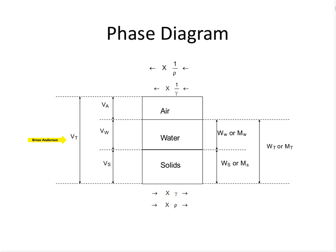The key to it is to remember to go from volume to mass. We just have to multiply times the unit weight, which will be gamma, or the density will be rho. To come back from the mass side to the volume side, we're just going to divide by the unit weight or the density. And you'll see density a lot when we're working in SI units, but unit weights are probably more popular in American units. So I'm going to do some things in a little bit of both just so we can remember that.